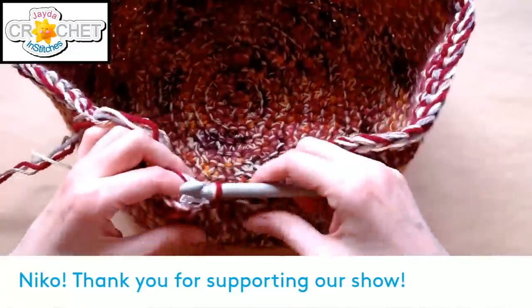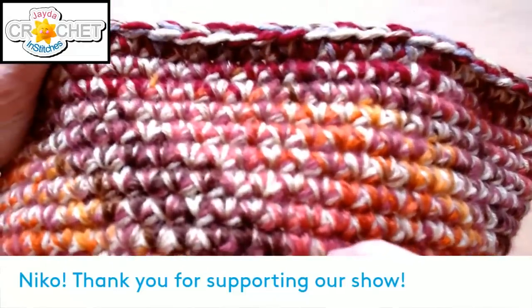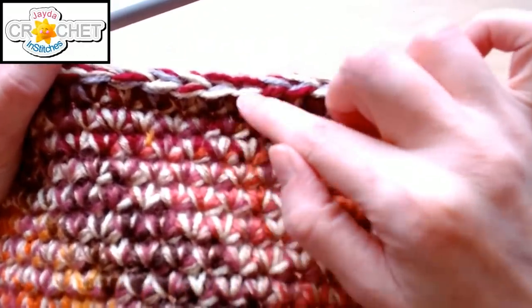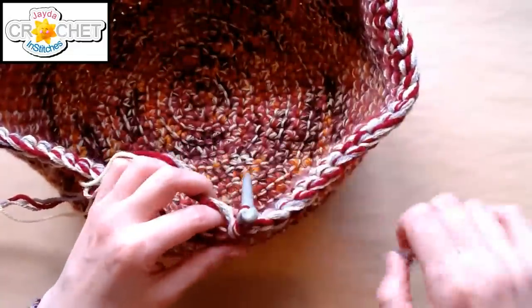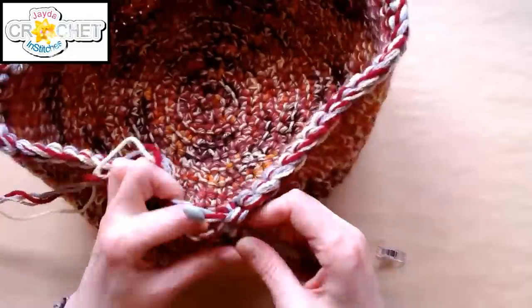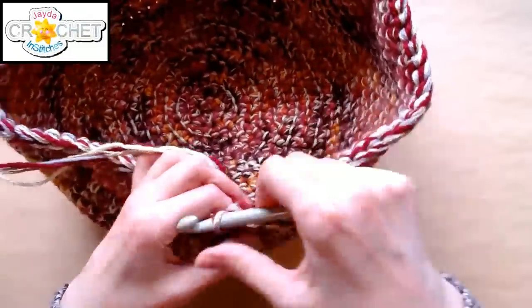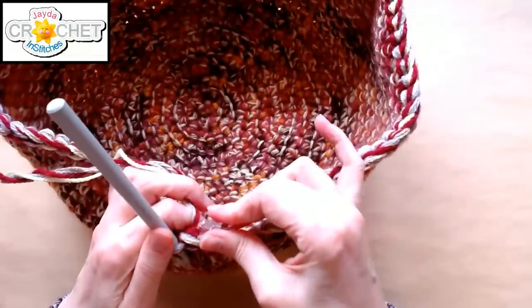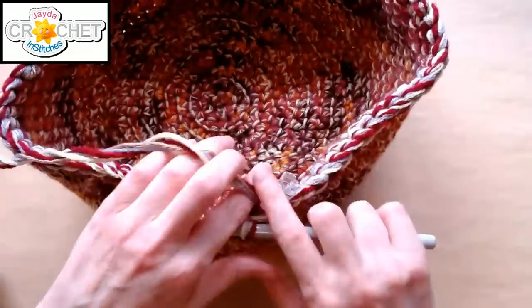All right, what did I just finish? Was that row 23? 11, 12, 13, 14, 15, 16, 17, 18, 19, 20, 21, 22, 23. I just finished row 23. All right. I'm going to get two stitches past my little start, and I will put my thing back in there.